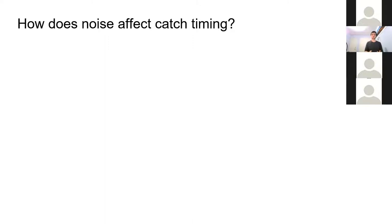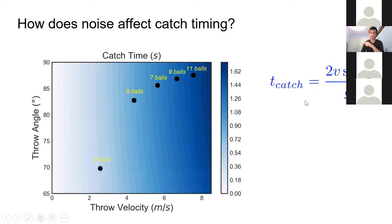So we can prove this for ourselves further by looking at a quick sensitivity analysis of noise as it applies to catch timing. So the time of catch for a parabolic throw with initial speed v and angle theta is given by this equation in blue, and we can create a contour plot of this. On top of these contours, we have a scatter plot of the relevant throw velocity and angle combinations that are standard for juggling patterns. And so when we ask how noise affects catch timing, we can imagine applying some perturbation to the throw angle or velocity for a given number of objects and seeing how much the catch timing changes.